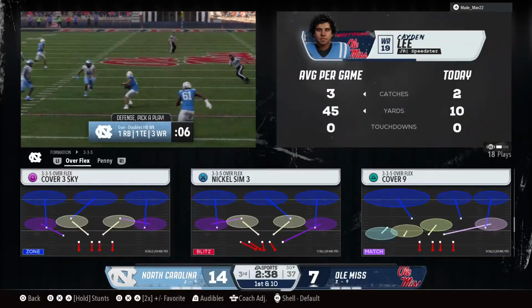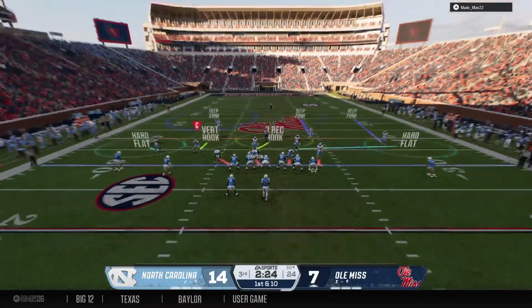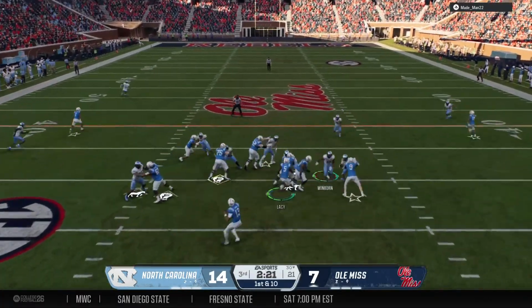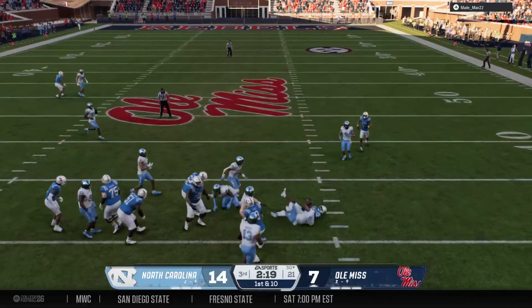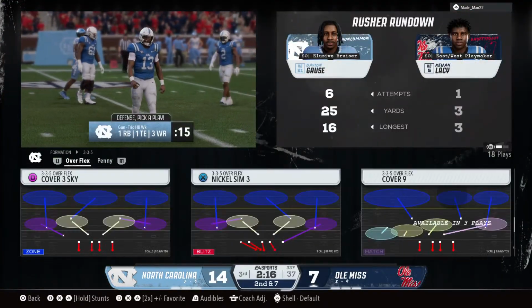Yeah, drag routes not only work against man coverage, they work against zone too. If you can find the soft spot and the quarterback gets it to him early, he can turn upfield. You saw that right there. Runs through a tackle. Pushes ahead for a couple, they'll mark it at the 33.